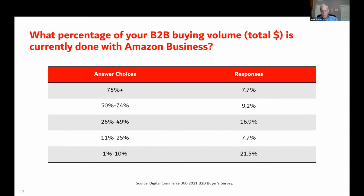But then, like any market, as it matures, it settles in, and you have winners and losers, because the buyers and the sellers are going to find out which ones best serve their needs. And that's how any market in e-commerce comes home to roost. Those who service the needs of the buyer and the seller, they're going to make it.